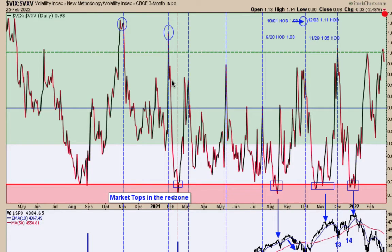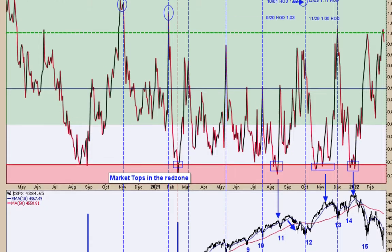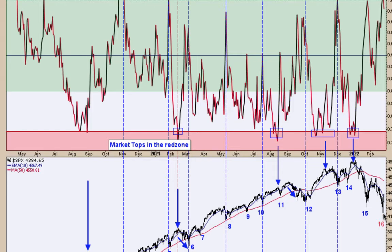And for the current backwardation, where VIX front month is being bought heavily for protection versus the 3-month, as we start to move back down towards the red zone where VIX moves into contango, a normal state where the 3-month is more expensive than the front month, these reversals tend to confirm reversals in price action, looking for confirmation as this drops and for price action to move higher for the S&P 500.